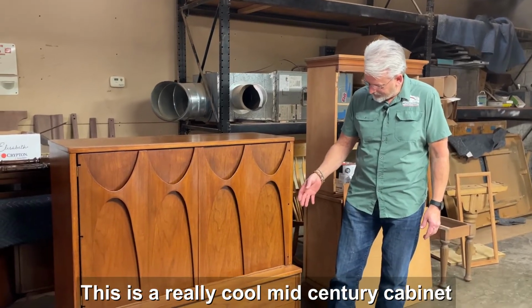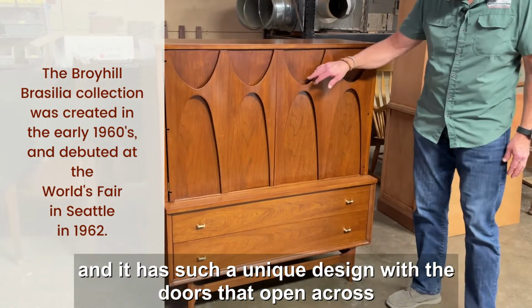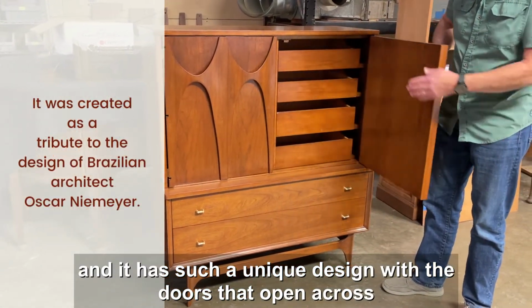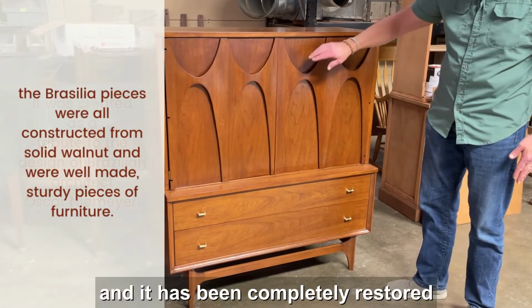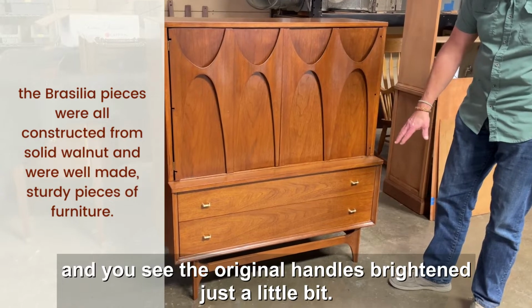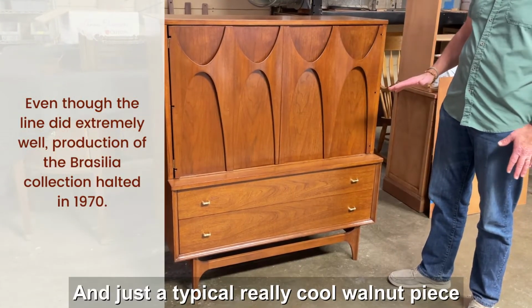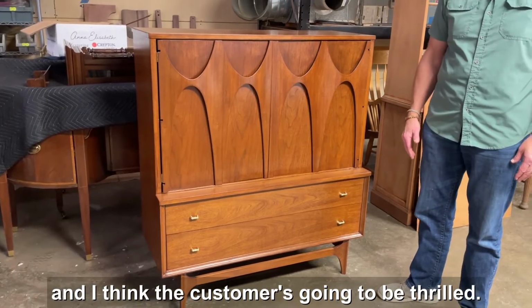This is a really cool mid-century cabinet, and it has such a unique design with the doors that open across and drawers inside. And it has been completely restored, and you see the original handles brightened just a little bit, and just a typical really cool walnut piece, and I think the customer is going to be thrilled.